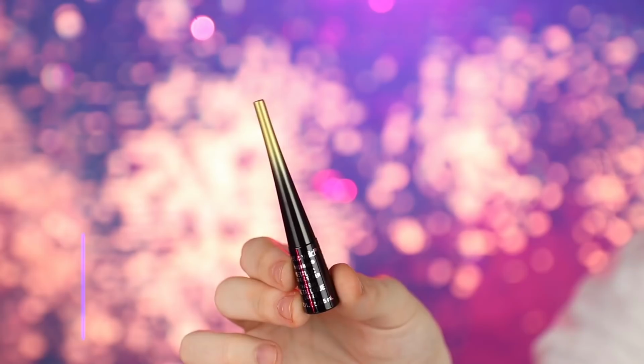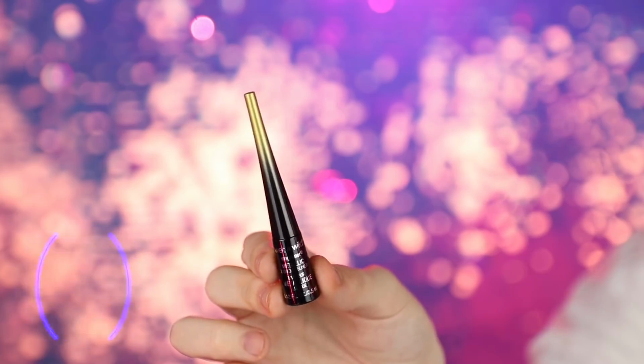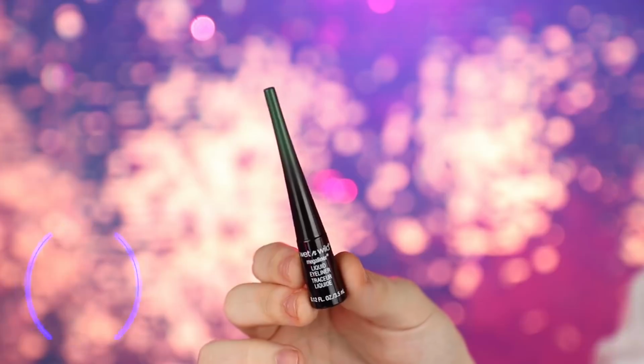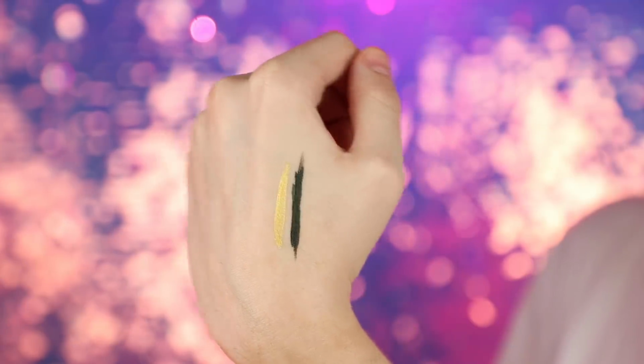A bronzy eye. So there are 2 liners in this collection, but I'm not going to be using them today. I do have them swatched. I am going to swatch them for you though. So there is a metallic one, the metallic liquid liner in the shade Gilded Wings. And then there's a matte one, which is in the shade Winged and Wild. I would go into these today, but I'm not really feeling a winged moment. I'm really just chill vibes today. Just chilling by the pool vibes, okay?